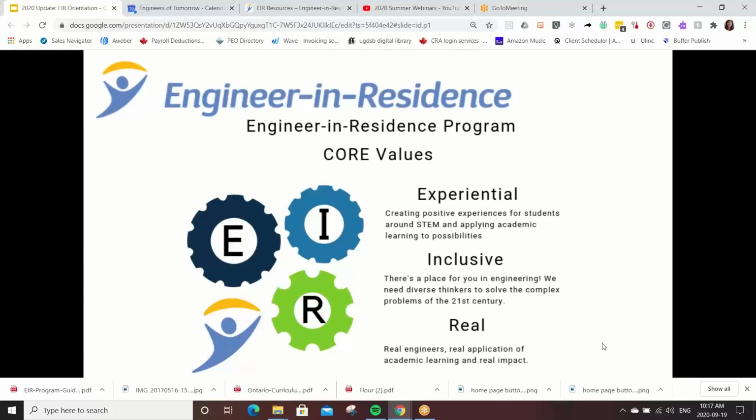And then real. So we're real people, real engineers, real students, real teachers. As I mentioned, this is a bridge between what's going on in the classroom, the learning that's happening, the curriculum that's being covered, and connecting that to a real live person, someone that's relatable, someone they can connect to. They can see maybe it's not so far out of reach, or maybe it's not what I expected, or this is someone in my community that lives around me and knows about the things that are important to us. So it can really make it real for the students.